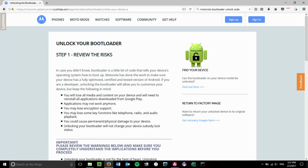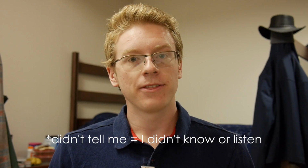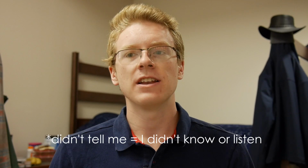Something that I was looking forward to when I first got this phone was that Motorola provides the unlock code for the bootloader. You're not having to do some workaround method or anything like that. They provide you the directions and the code to do it. Now, what they didn't tell me at the time was that the catch is that you put your name in a database with your serial number and say that your warranty is void.